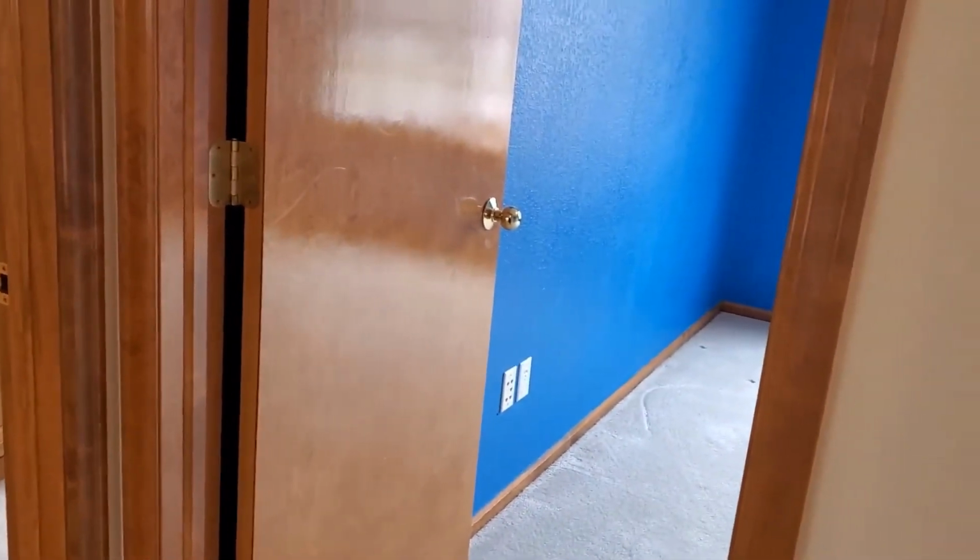We now have 2 steps up to get into the bedroom suites of the house. We're going to start by taking a right into what I'm calling the blue bedroom.